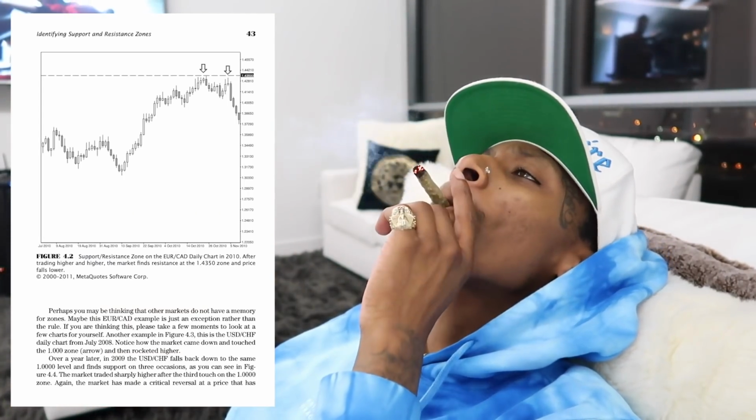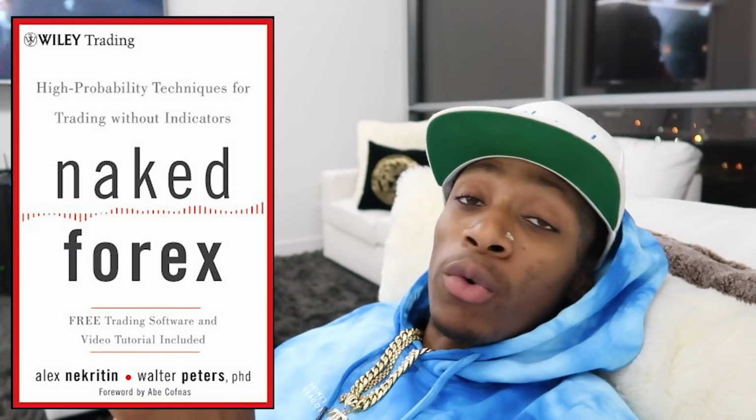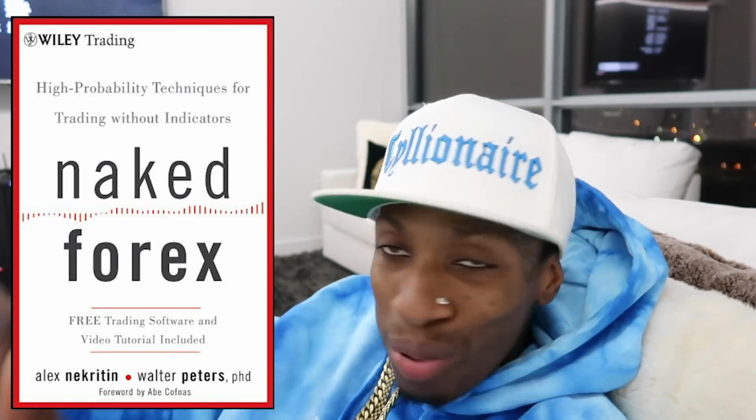All right, so the first book is Naked Forex by Walter Peters. In Naked Forex, he's going to teach you about high probability setups and price action. What if you don't know what price action is? What's cool about price action is just being able to simply read a graph, being able to read the price that's presented in front of you. It's the action of the price. It says it in the name.